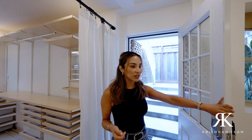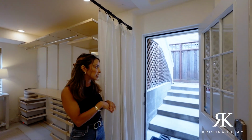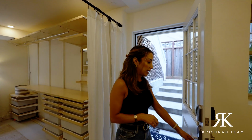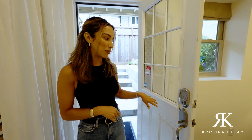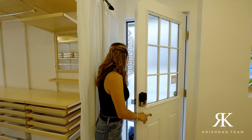So if you're downstairs in the bedroom level, you don't need to go up and then come back down. You have access to your front little yard here, which is kind of cool. We've got all the smart lock systems on all entry points. So it's just like the Schlage, I don't know if I'm saying that right, but anyway, it's just a little code situation to get in and out. Okay.